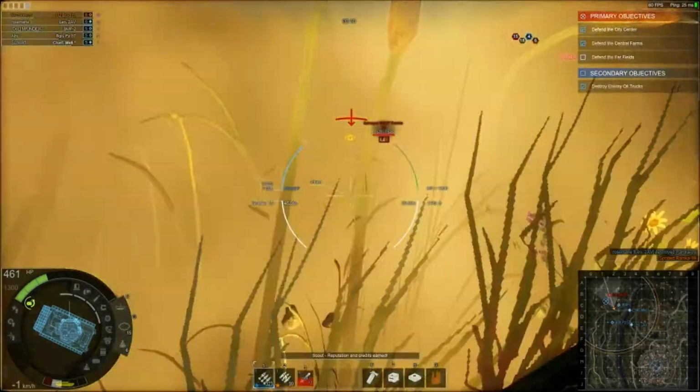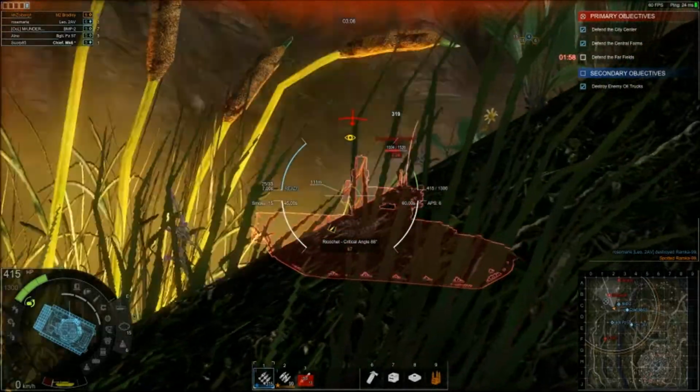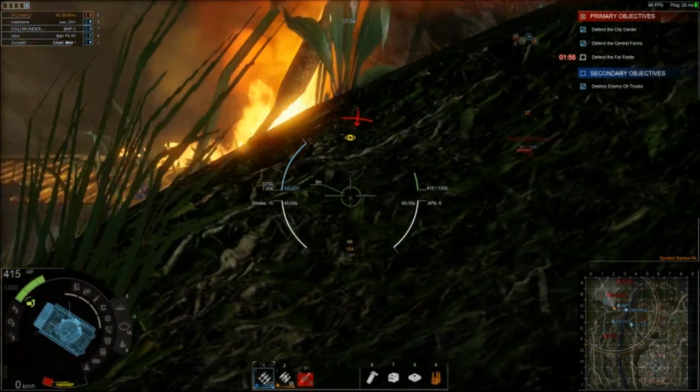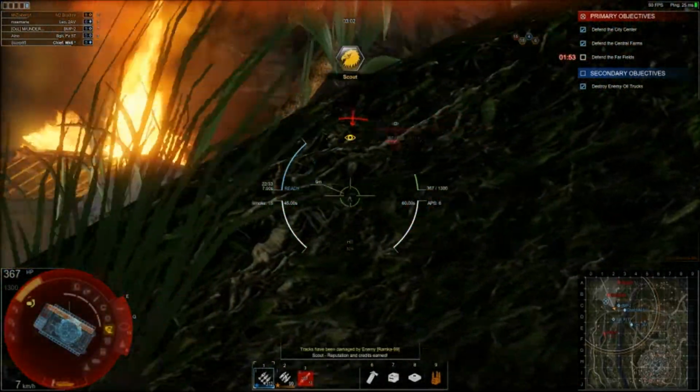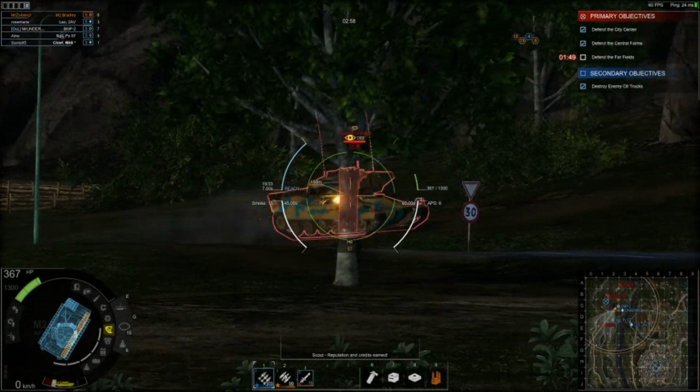Is that another Terminator there? Yes it is. This is going to be bad. I shouldn't be pushing out like this. I should stay behind, really. No, don't push out, please. Don't do that. Right, we've got a VFM moving this side.